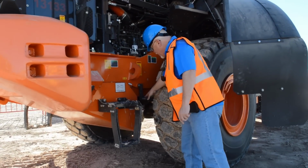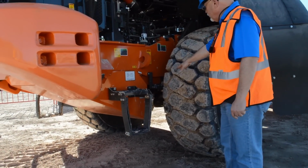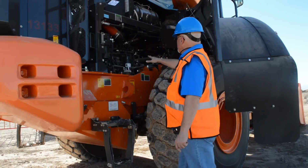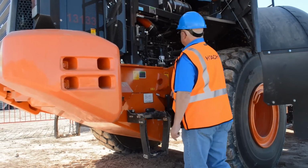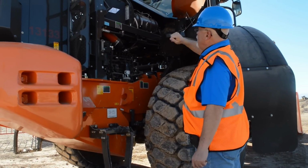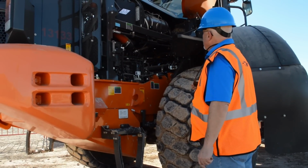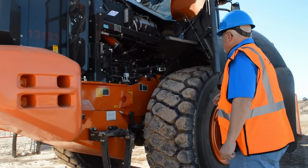We have remote drains for both the engine oil and the radiator coolant if they need to be serviced. Rear axle greasing and filters are accessible, again from ground level. We've got an air cleaner up top that is a high efficiency air cleaner system from Cummins, so it requires very little maintenance. It has a long life.